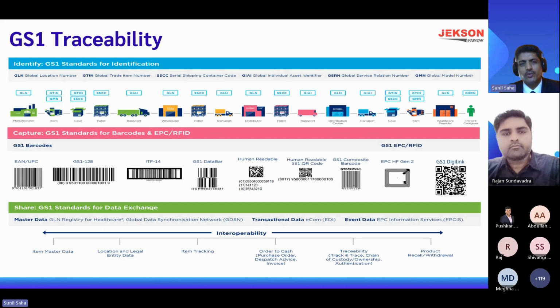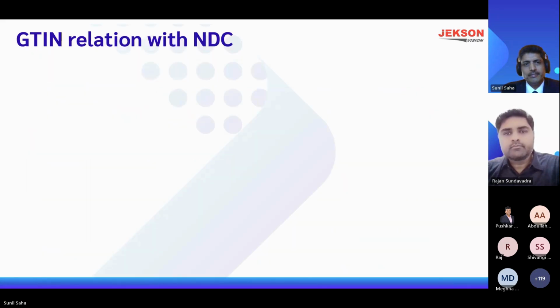Now, the third part is, once we have identified the product, we have made a provision for capturing the data. The third is now exchanging the data. The purpose of capturing the data or putting a code is so that we can exchange the data. One of the terminologies you get to hear here is interoperability. It means it should be interoperable in terms of DSCSA's new standard, or DSCSA's 27 November 2023 mandate, which mentions that the primary basic packaging level should be interoperable. It means at different locations, starting from your master data to your event data, everything should be exchangeable in electronic format and should be available to the entire supply chain. So that is the basis for traceability: the product is identified, the data is capturable, and it is exchangeable in electronic mode.